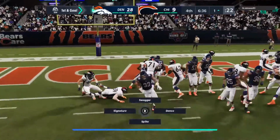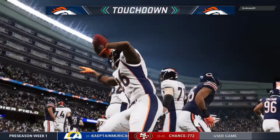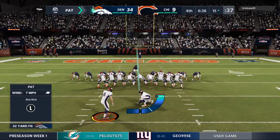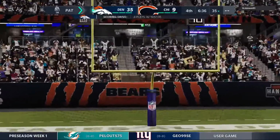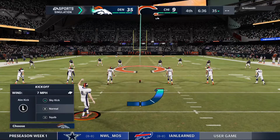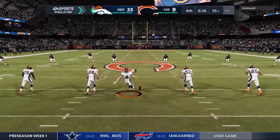And they will run it with Michel. And he will take it in for a Bronco touchdown. Sony Michel ready for the regular season with his second touchdown of the game. And the Broncos push further out in front. And he's been a busy man, 5 for 5 now as he knocks another one through to extend the lead. 35. Bears. After the touchdown, here's McManus now to kick it away.